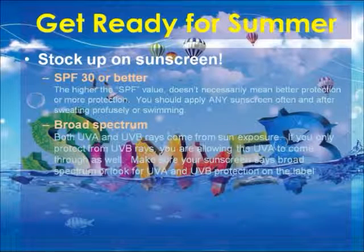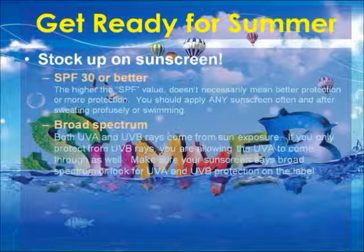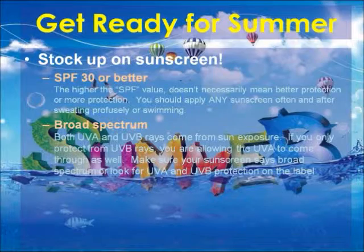Broad spectrum coverage is always the best. You want both UVA and UVB protection. Make sure your sunscreen says broad spectrum or has the letters UVA and UVB on the label.